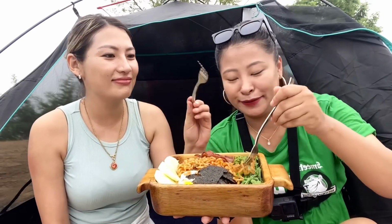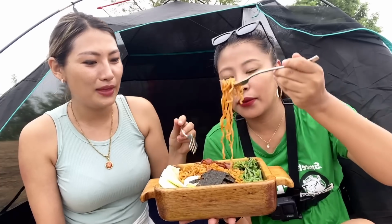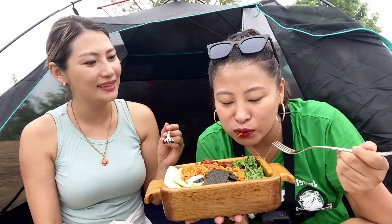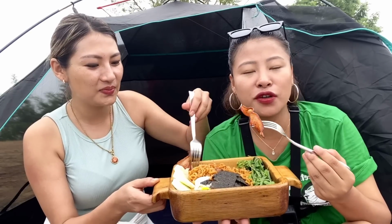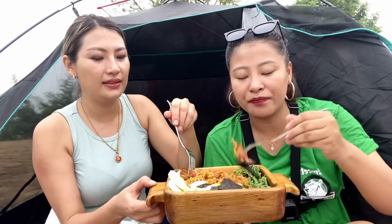Let's dig in. Cheers. Which one to start first? Okay, noodles, of course. Tell me if it's spicy or not, because I'm scared, early morning spicy. I choose to have bacon first. So good. The bacon is so good again. I think this is going to be my first time trying the sausage. Let me try. Seaweed cheese. It's good.